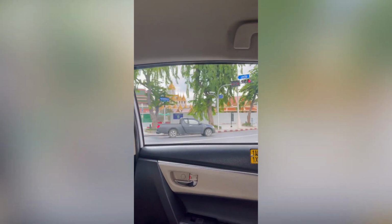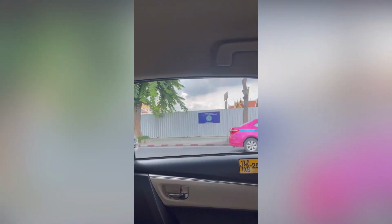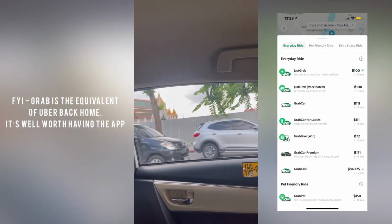I'm just heading further into Bangkok to stay at a party hostel for a couple of nights. I'm going to put a photo to the right hand side so you can see the choice of Grabs that I got for this journey. You can pick a vaccinated driver, which I thought was quite interesting.